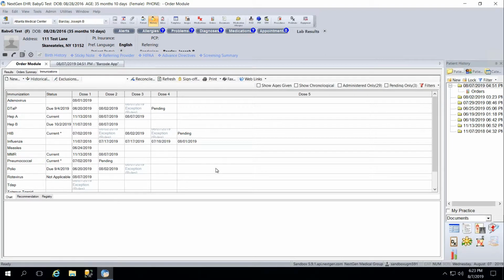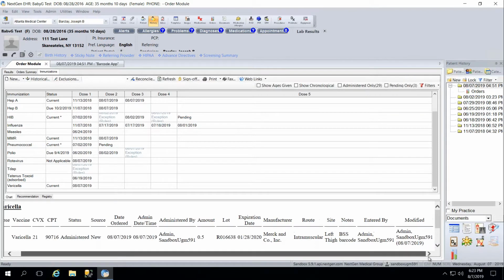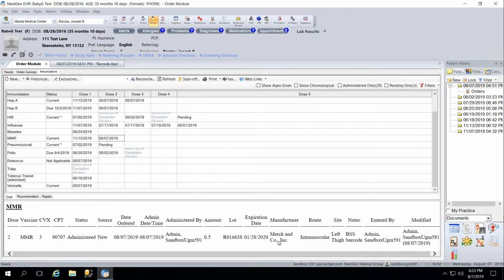So varicella was just pending. That was one that I just scanned in. And you're going to see down here now that all of that lot, expiration, manufacturer, route, all of that was entered, as well as who entered it, where it was entered, etc. If I go to my MMR just to show this as well, same exact thing, all that information was entered. So easy steps, easy process, definitely takes the small vial viewing and everything out of the way by just using the barcode scanners.